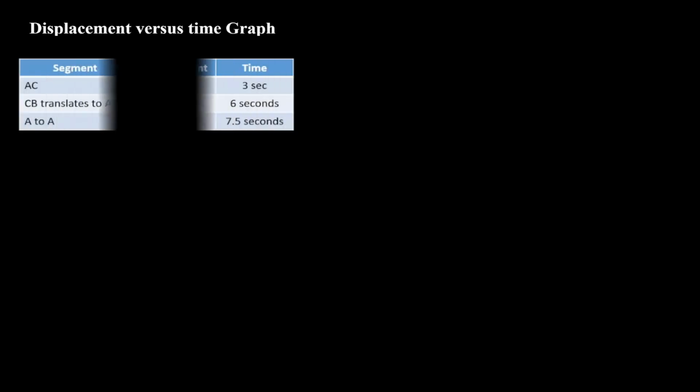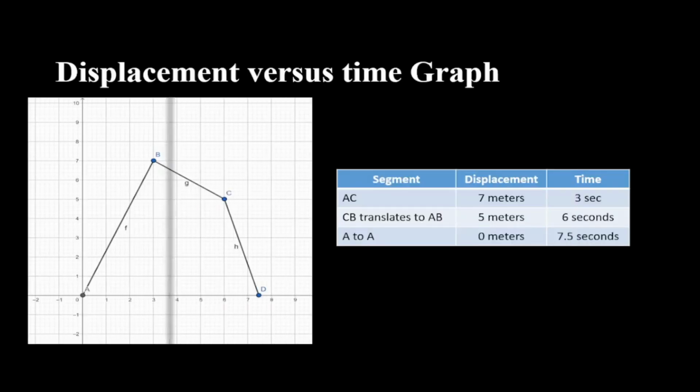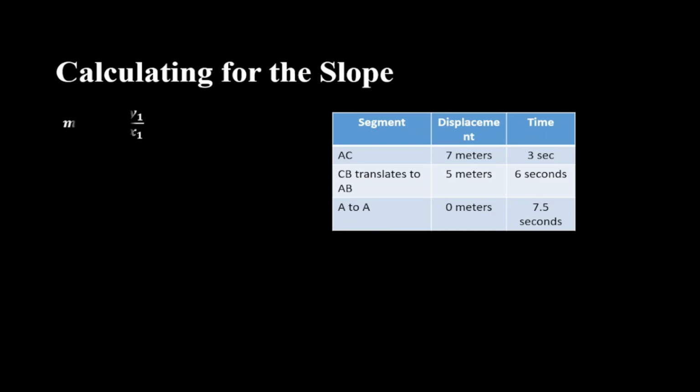We can now graph. We see that the highest value for the displacement is 7 meters, and for time is 0 to positive infinity. We plot the coordinates one by one and get this. This line segment has its slope. The slope of the line segment in a displacement time graph represents the velocity of the object during that time interval. So from our slope formula, we can now calculate the velocity using the table.